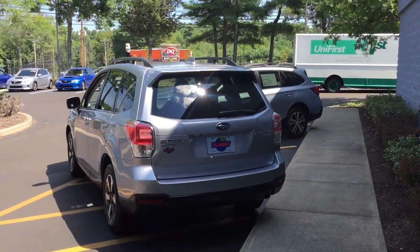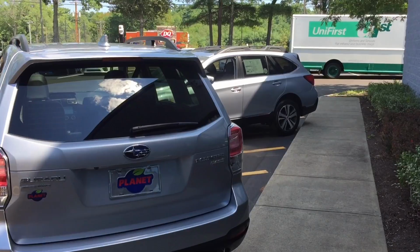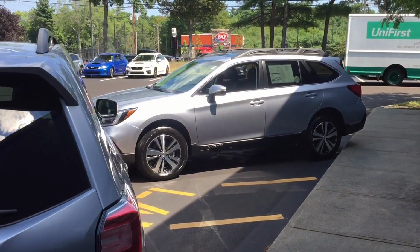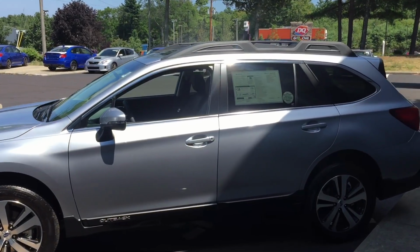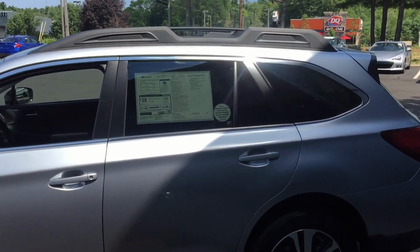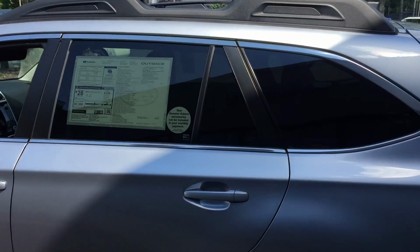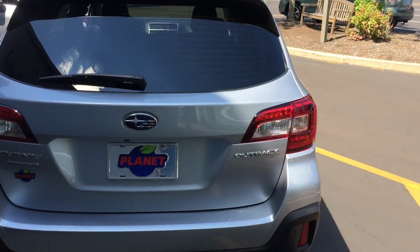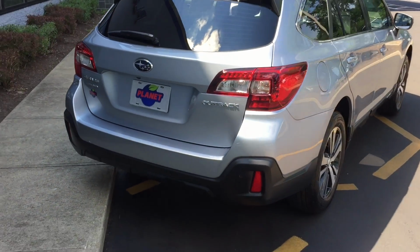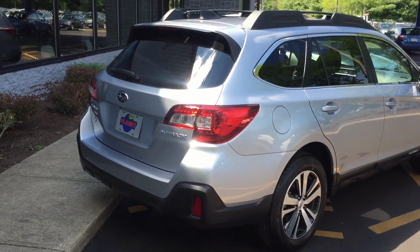Comparably equipped, Outback is a couple thousand dollars more expensive than a Forester, in part because it's a larger, more luxurious vehicle, and also because there's more standard equipment. Some of the examples include automatic locking when you put the car into drive. That's available on the Outback, but not available on the Forester.